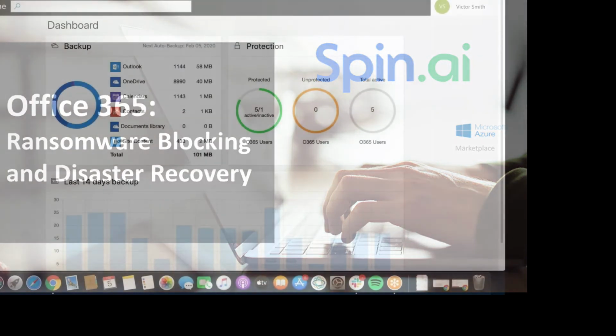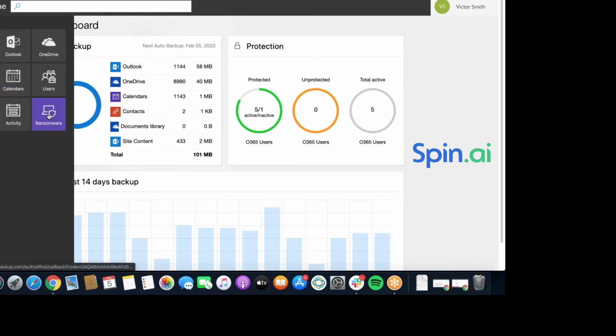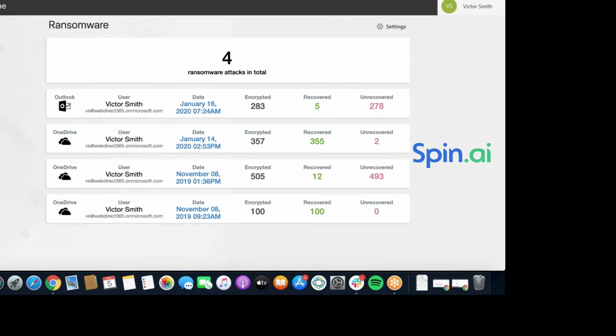So what we're looking at right now is the SpinOne dashboard for Office 365. It provides a summary of our backup services, which are key as well. In case any files were infected while Spin was stopping the attack, the solution would restore a previously protected saved version of all these files immediately. That being said, let's shift over to the ransomware protection section since this is the focus right now.